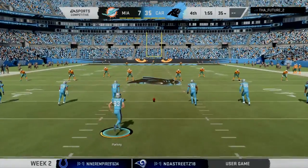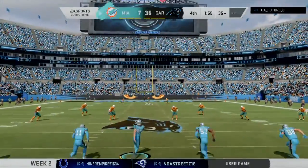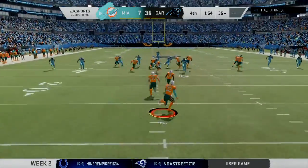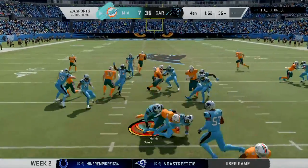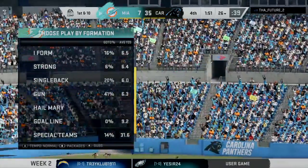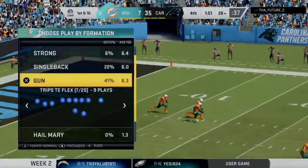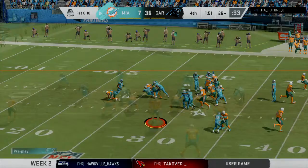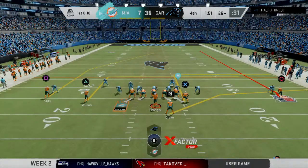Now after the score, it's Parkey on to kick it away. This one fielded at the 5. And he'll take this one near the 25, call it the 26-yard line. The Dolphins take over 1st and 10 at their own 26-yard line. The Dolphins at the line ready for their next drive.